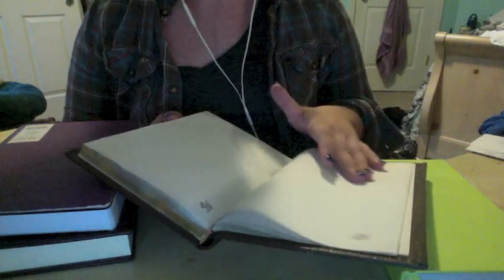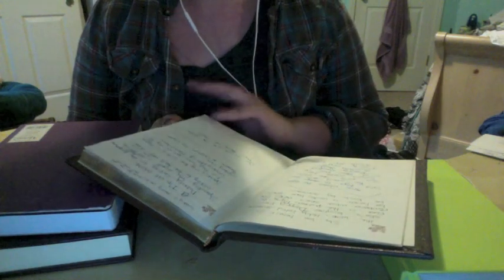Pages in this one are lovely. And I was hiding a note in it that was encouraging me to be free. I've written a few poems in it.